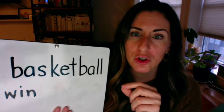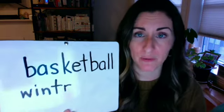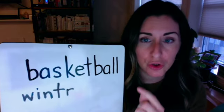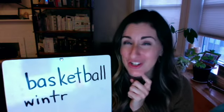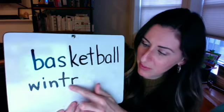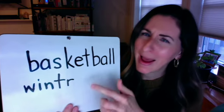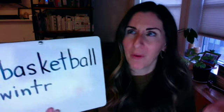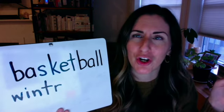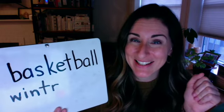Now I need the ter part. Ter, t, now, when I say the ter part of winter, I really only hear a T and an R. Ter, right? But I just told you that every syllable of a word has a vowel in it. That means that this syllable, the ter syllable at the end of winter, has to have a vowel in it. But what vowel would that be? I don't hear a vowel when I say ter. What vowel could that be? Do you have any ideas?